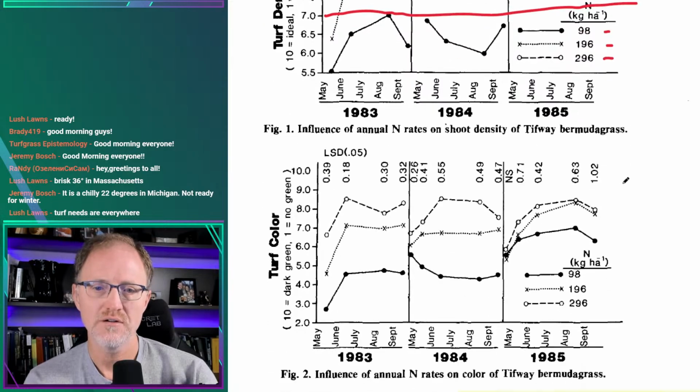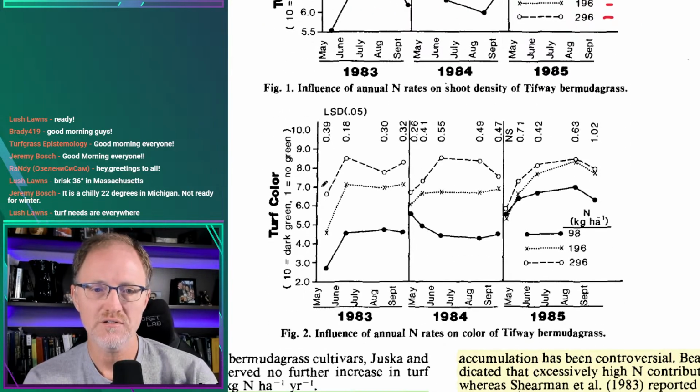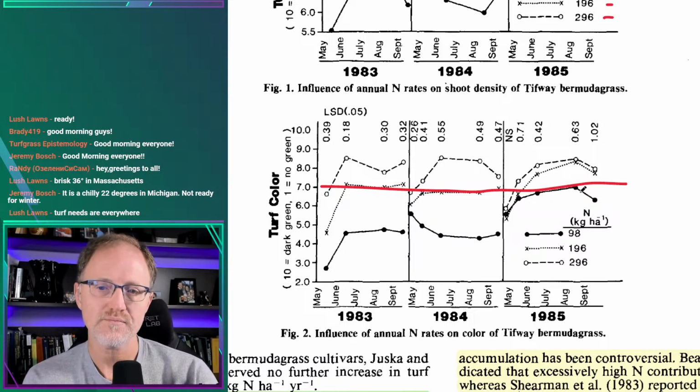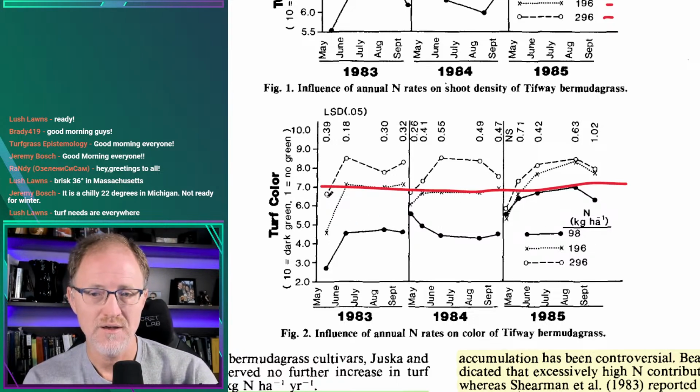Let's look at the color. When we look at the color, the color minimum was 7. I'm going to draw a line across there at 7. And you can see the color was not acceptable from the 2 pounds of nitrogen in the first year or the second, 1983 or 1984. And it was marginally acceptable in 1985. It probably was right at the line in 1985. Whereas the 4 pounds and 6 pounds, similar to the density, were acceptable for pretty much the entire time. Okay, except for maybe early on when the turf's coming out of dormancy in May.